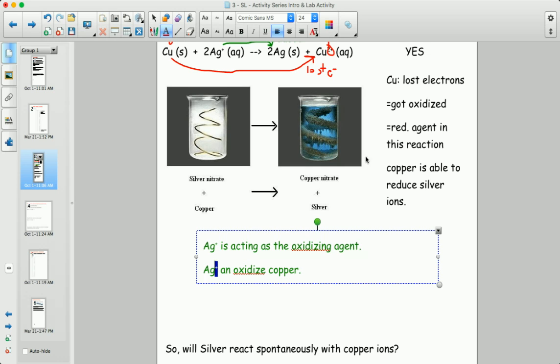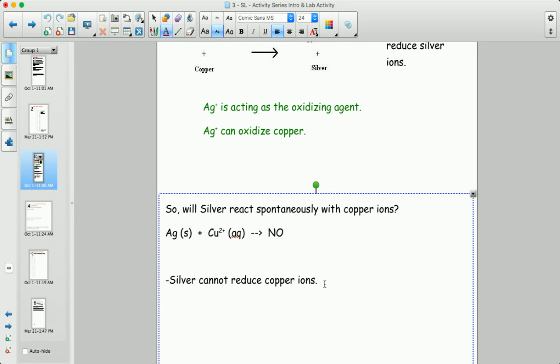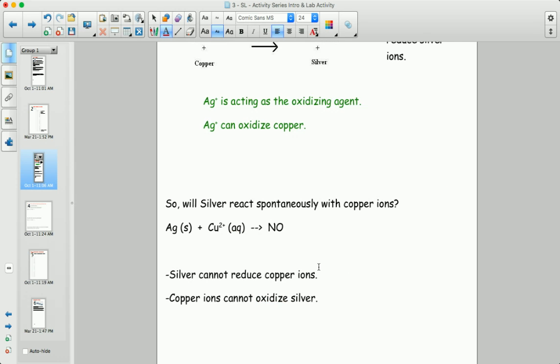The first reaction tells us both that copper is able to reduce silver ions and that silver ions, Ag+, are able to oxidize copper. So if we look down here, we learn two things. We learn that silver cannot reduce copper ions, and we learn that copper ions cannot oxidize silver.